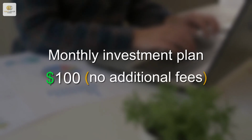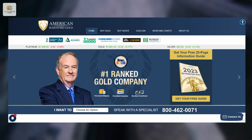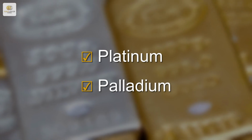You can also set up a monthly investment plan for as little as $100 with no additional fees or service charges. The straightforward website design, competitive pricing, and a 100% customer satisfaction guarantee make American Hartford Group Gold a good choice for new investors. However, keep in mind that they focus mostly on gold and silver metals only, with very limited platinum and palladium options.